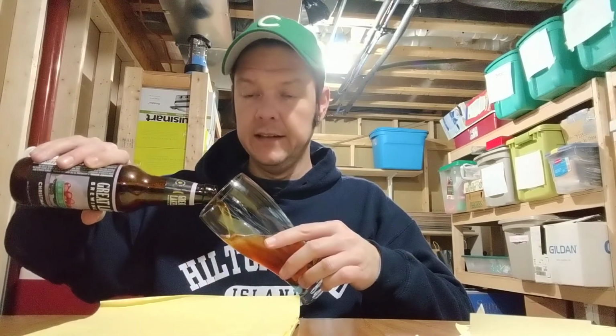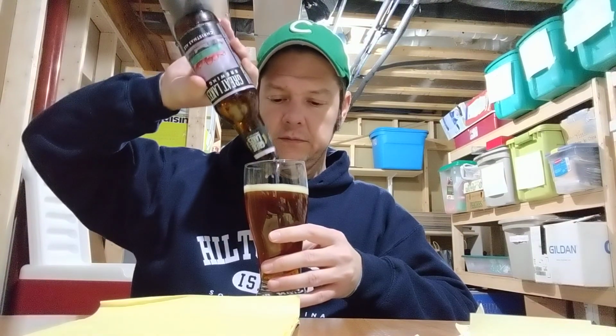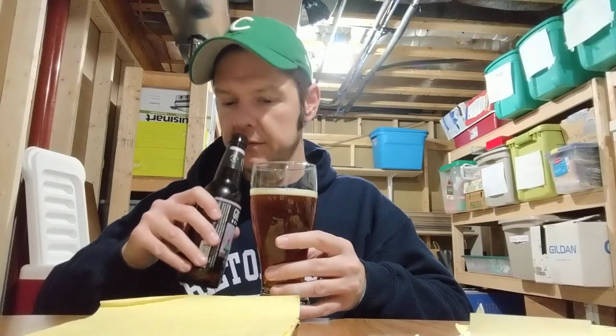This one already pours more gold. Now it's getting into that deep copper. Ooh. That was a splash in the face. More head on this one. So you definitely notice more head, which Fatheads they don't really have. There's not a whole lot of head on those. I have noticed that with multiple Fathead creations that they don't have a whole lot of head. The head usually doesn't sit for a long time. It usually goes pretty quick.